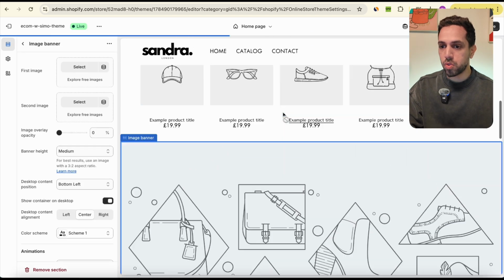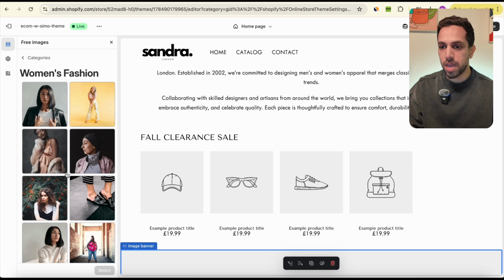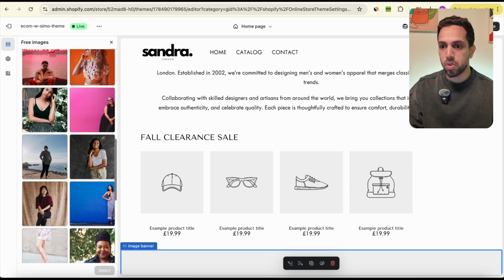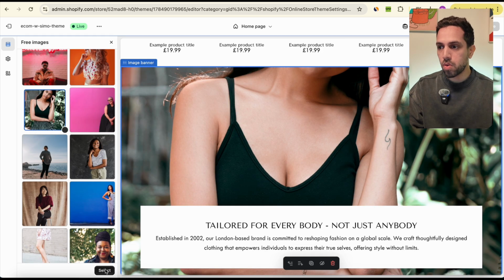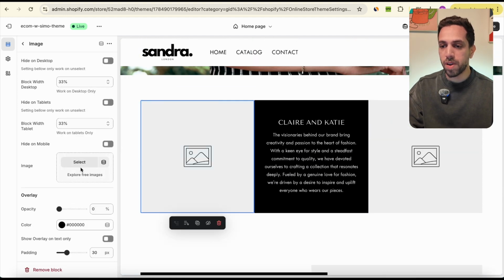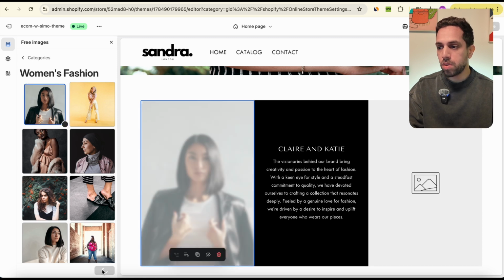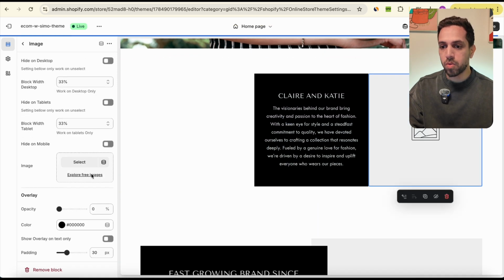So now I just need to change a few more pictures. Here I go into women's fashion once again, choose one picture that looks good. So for example, this one, okay, perfect. And then we just have to have images of 2 different founders. So once again, I just click here, founder 1, and then I need founder 2, okay?